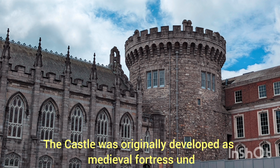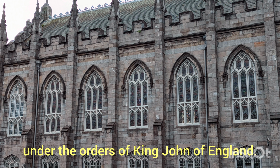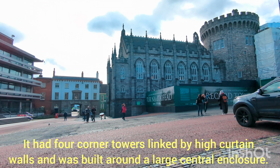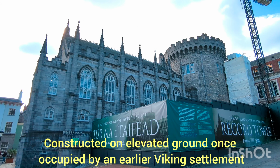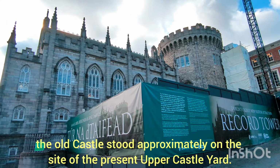The castle was originally developed as a medieval fortress under the order of King John of England. It had four corner towers linked by high curtain walls and was built around a large central enclosure constructed on elevated ground once occupied by an early Viking settlement. The old castle stood approximately on the site of the present Upper Castle Yard.